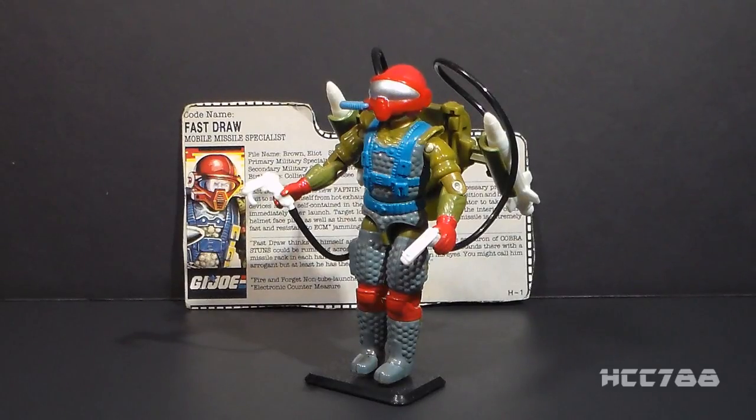In theory, that means more loose Fast Draw figures exist than accessories, but a complete Fast Draw is still pretty easy to find on the secondary market. The figure seems to have been popular. There are plenty of them out there.